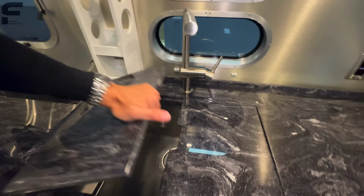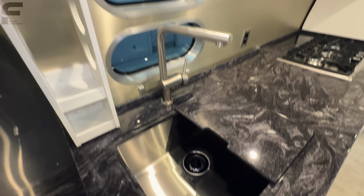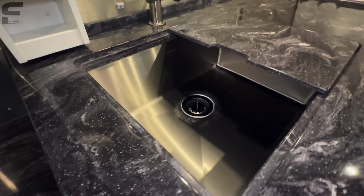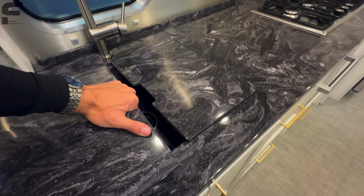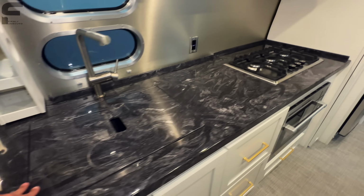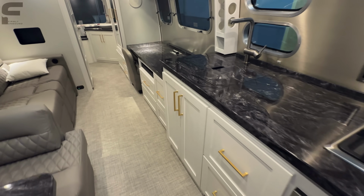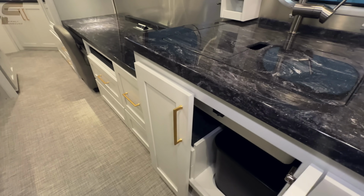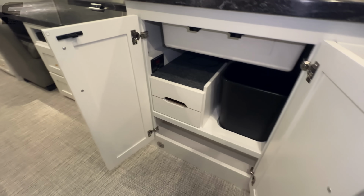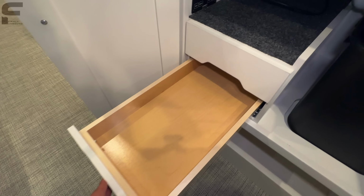Nice stainless steel sink. Big, deep stainless steel sink there. Sorry, I meant stainless steel faucet. And then you have a nice big stainless steel sink down through here. Really like the countertop color that they went with in this model. It's an interesting contrast with the white cabinets and the gold handles. It's a really interesting take on that. Storage down underneath here. Got a spot for your trash can and a pull-out drawer right there.